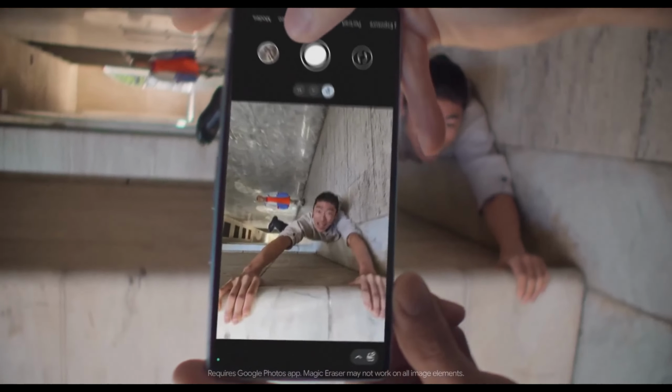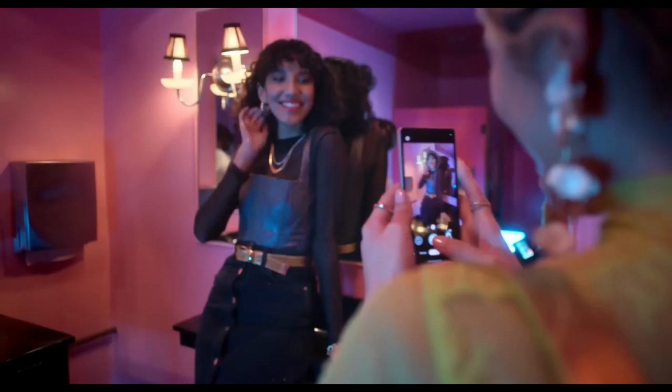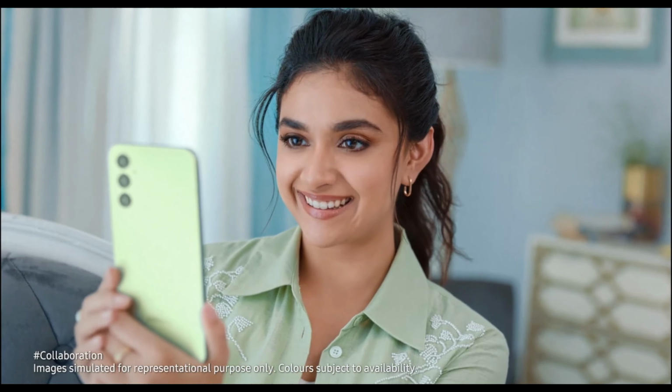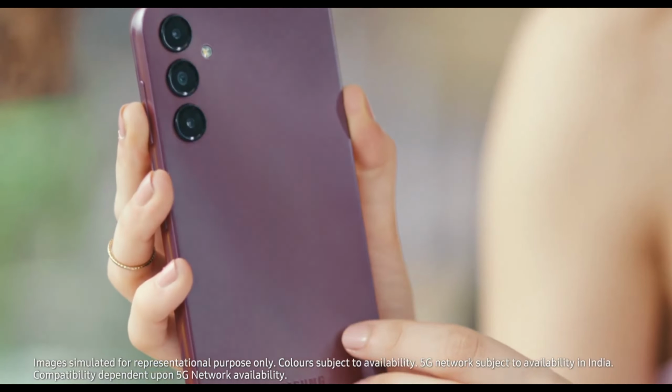What's up guys, in today's video we'll be exploring the top 5 best budget smartphones that you can get right now. After extensive research and testing, I've put together a list of options for different types of buyers, whether it's performance, price, or specific needs.